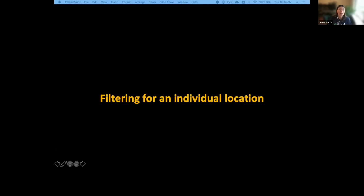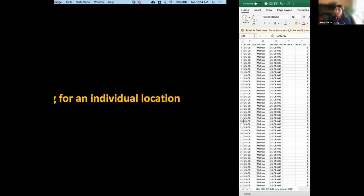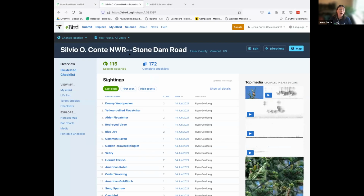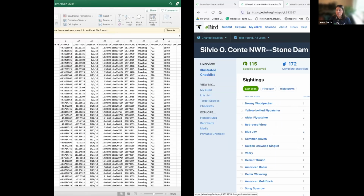Say that you've downloaded the raw data for a single county, and now you need data for just one or two locations within that county, maybe a single property that you're interested in the observations for. Within the raw data, you'll see that there is a locality ID column, and next to it, a locality type. The locality type indicates whether something is a personal location, or P, or a hotspot, which is an H. For hotspots, you can go to the eBird Hotspot Explorer, which I'll show here, open any Hotspot Explore page, and the URL of that page contains the locality ID. This ID that I've highlighted right here matches the locality ID column in the raw data.